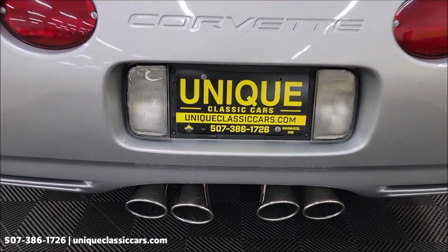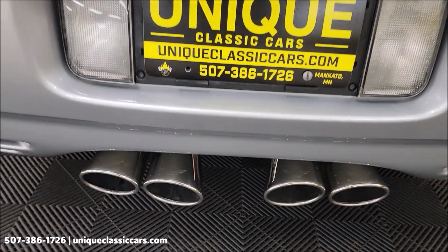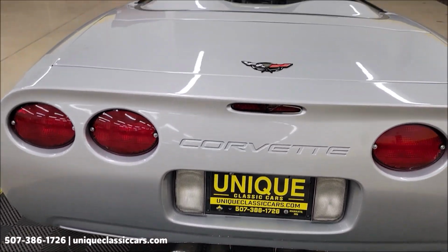A little different exhaust tip there. Nice looking Corvette logos on the top of it.